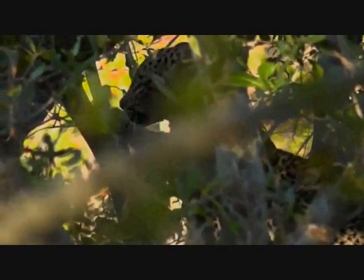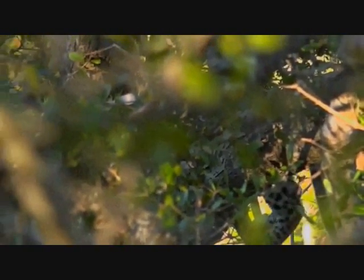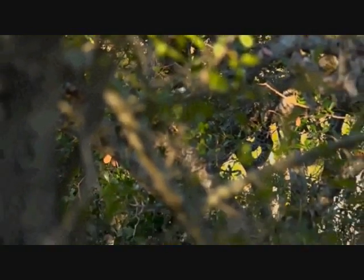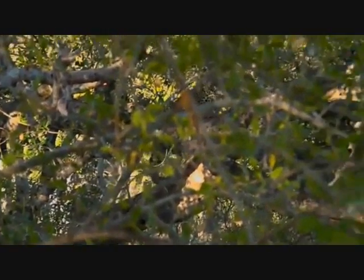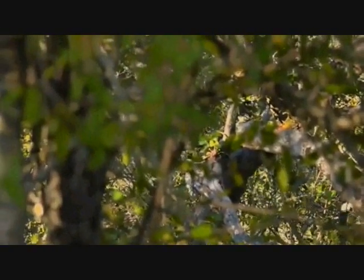There we go, up in the tree. Now the game has moved from a bit further away from us to right next to us. Next cub up in the tree now. Here we go. Climbing almost directly. Oh, look at this. Look at that agility. Going up to the kill.